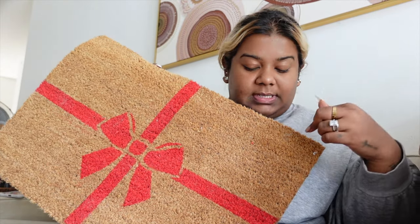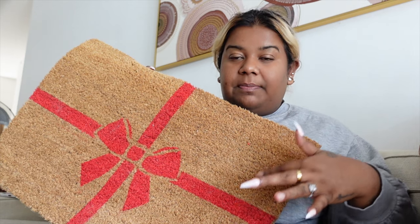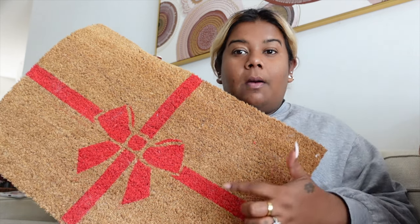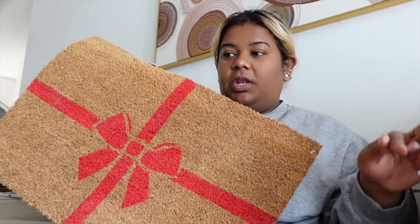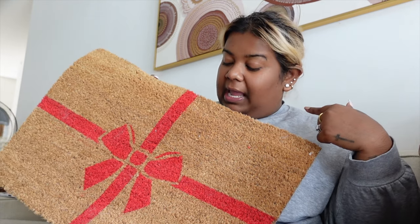This rug is going to go outside. It's an outdoor kind of rug. It's not an indoor one. It's the rough ones that pick up like shoe dirt and stuff. But I thought this present design was super, super cute. So we're going to put this outside of my house. And we're officially in the whole Christmassy season.